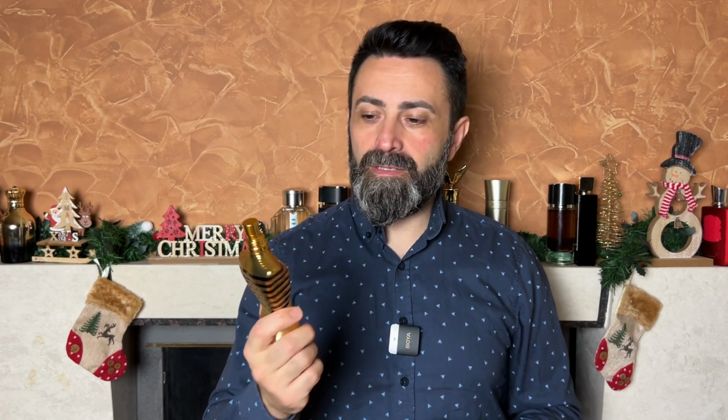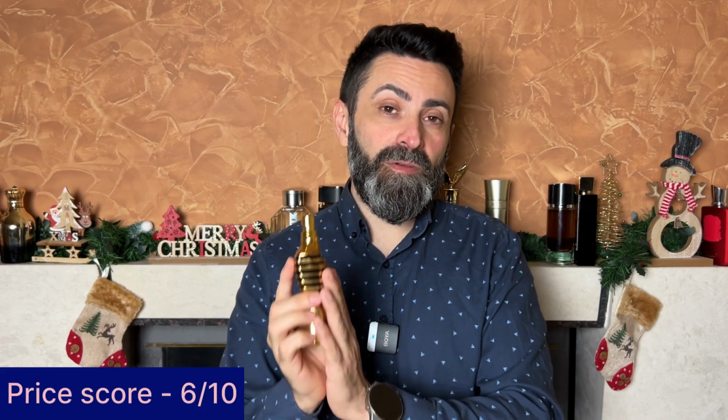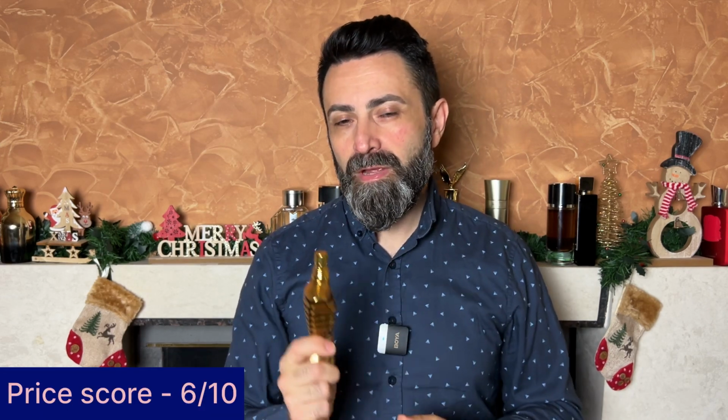So if you have to pay full retail price for this, the smaller bottle, the 75 ml bottle, will run you something like $115, $120, which I think is a little bit costly in my opinion. You know, I like cheaper fragrances, but I cannot deny the fact that this really works. It's a fantastic scent that has great performance. So if I have to score the pricing of this fragrance, I'll give it a score of 6 out of 10.